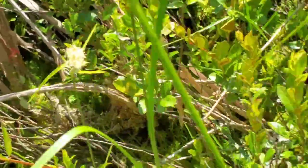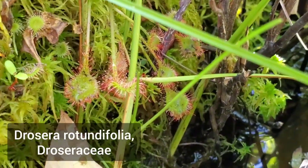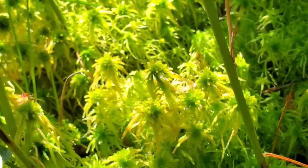Oh, and here we go. Here's some Droseras right here. Oh, shoot, I've untied my shoe. Oh, God, look at all of them. All these little tiny Droseras. I think this is Drosera rotundifolia, I believe. Oh, look at the sphagnum standing up. Oh, God, I'm geeking out.